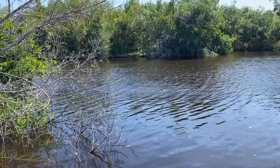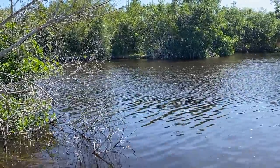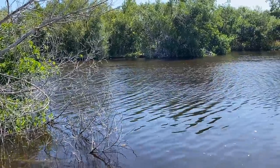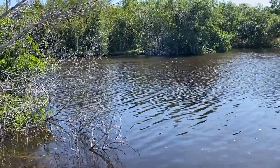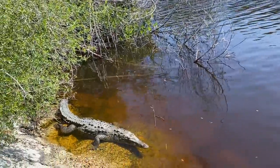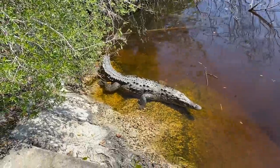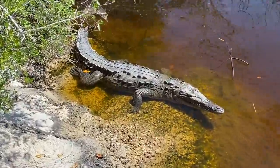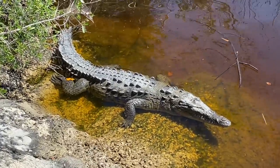Out here in this part of the Everglades, you have both fresh water and salt water. This canal right here is mostly salt. It's about 80% salt. And thus, the big predators out here are these guys. This is not an alligator. This is a crocodile. This one is about 8 feet long.